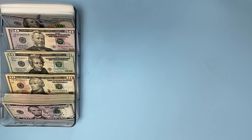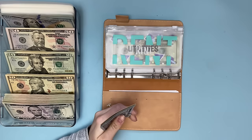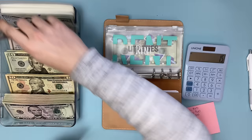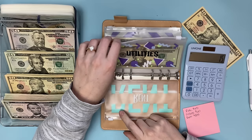And now for the bills, we are going to count up rent. We have 1, 2, 3, 4, 5, 6, 7, 800, 810, 820, 830, 840. But my rent is only 825. So that should be $15 extra. So for here, I'm going to put rent 825, because that needs to stay in my checking account. And I'm going to put 15 of this into buffer. So that's rent, which is for April rent. Is that right? March rent? March rent. Yeah.